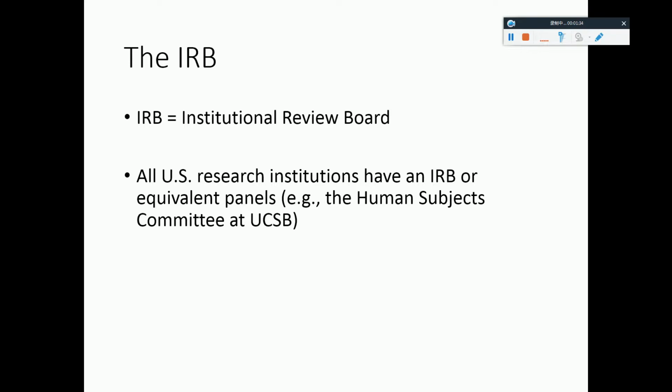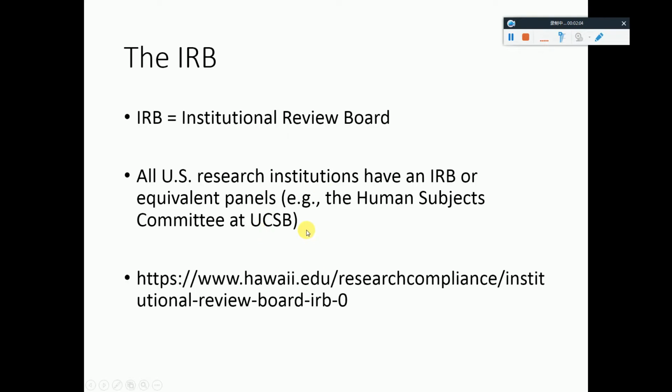In some places, they have something equivalent, panels that are not called IRB but by other names, such as the Human Subjects Committee at the University of California, Santa Barbara. That's where I got my PhD. But anyway, a U.S. research institution must have something that can fulfill the function of an IRB.